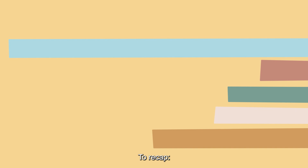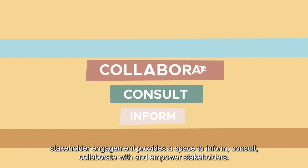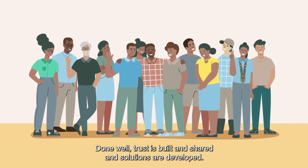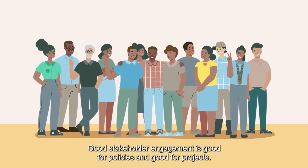To recap, stakeholder engagement provides a space to inform, consult, collaborate with, and empower stakeholders. Done well, trust is built and shared, and solutions are developed. Good stakeholder engagement is good for policies and good for projects.